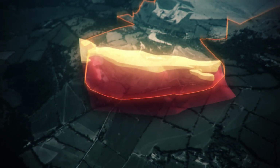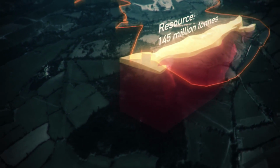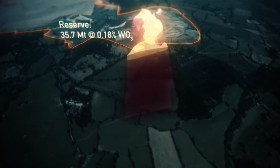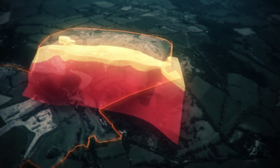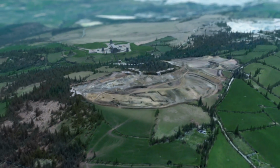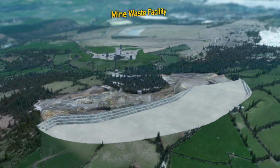The Hemerdon project has a JORC-compliant mineral resource of over 145 million tonnes and an ore reserve of 35.7 million tonnes graded at 0.18% WO3. 9 million tonnes was added to the reserve in March 2015. The Drakelands mine at Hemerdon is a large, secure source of tungsten. Tin is also being mined, generating a valuable additional revenue stream.